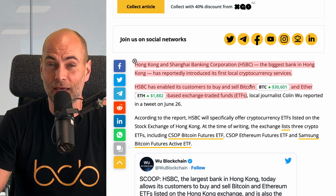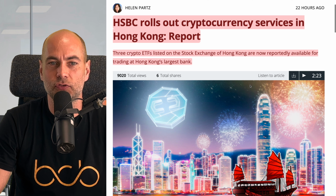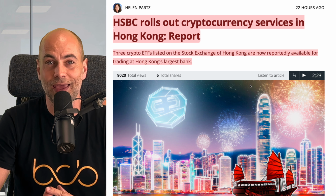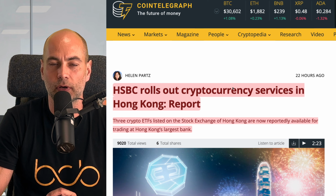But because they're the biggest bank in Hong Kong, guess what? Probably the others are going to follow, and this could be actually massive for crypto. Hong Kong is turning into a crypto hub. You know, China is kind of coming back to the crypto scene. Then, the biggest asset manager, BlackRock, said, okay, I want the Bitcoin spot ETF now, and they applied for that at the SEC. Now the biggest bank in Hong Kong starts this crypto service, at least with Bitcoin and Ether-related ETFs. So this is definitely bullish for the market in a way.